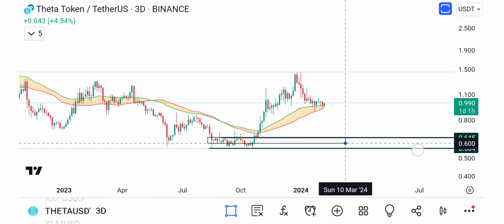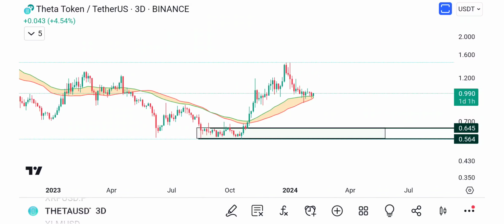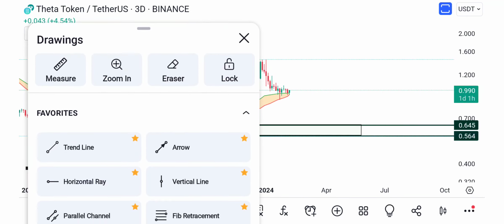Now, the price can come all the way back down to that zone and still would be bullish. And I can just hear it now. You said it was bullish and we're bearish. We're sitting at 64 cents. And I'd say, no, I'm even more bullish now, right? Because what do we have?